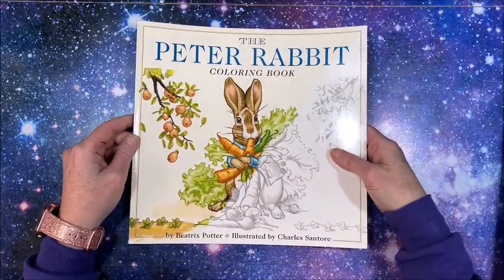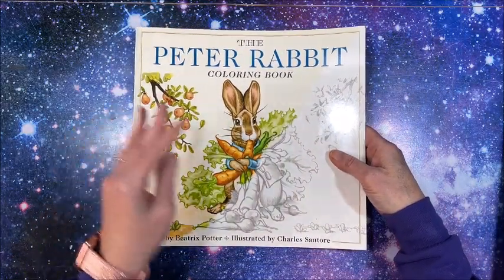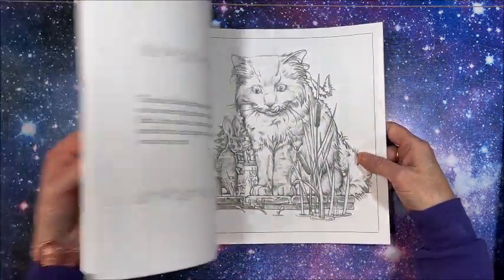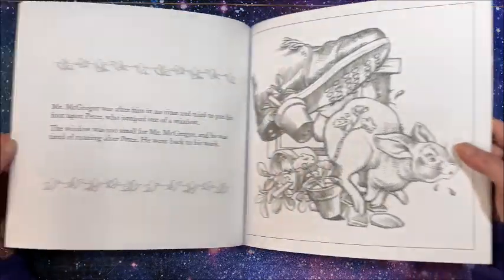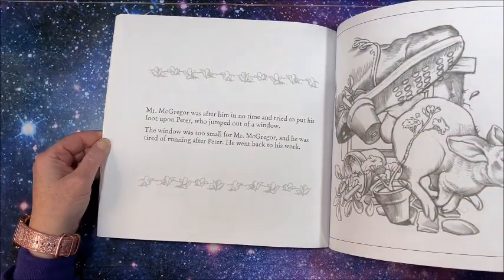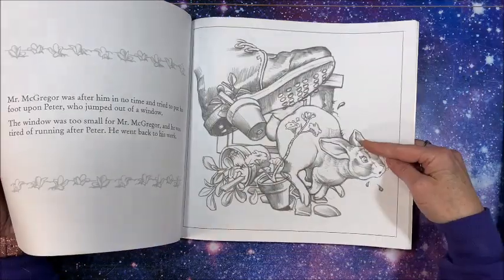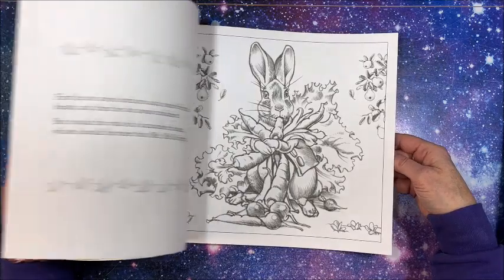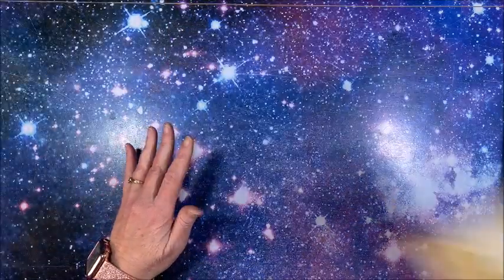The Peter Rabbit Coloring Book by Beatrix Potter, illustrated by Charles Santore. So it is a grayscale coloring book, but due to the fact that the story is on the reverse side, you really wouldn't want to use alcohol markers, I guess. But yeah, just adorable.